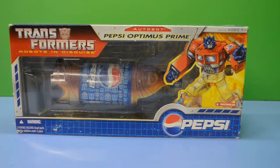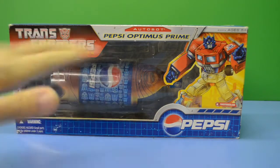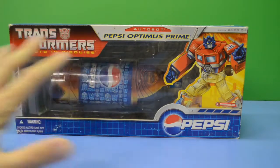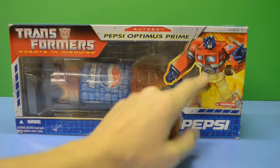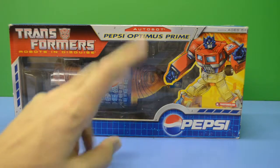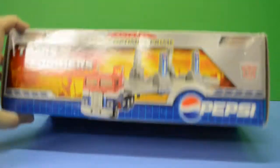Alright guys, so here we got the box, and I gotta say the box looks awesome. If you really wanted to get this and keep him in box, it'd be totally worth it, because it's super cool. So here's the front view of the box. My box is a little rough because it's old, right? It's like 2007 or so. But here you got some fantastic artwork of the Optimus Prime, the Pepsi Prime, and Pepsi logos all over the place.